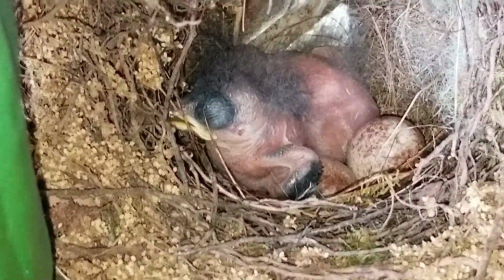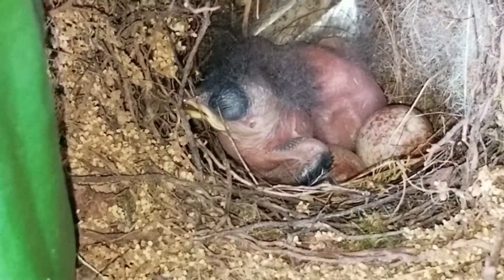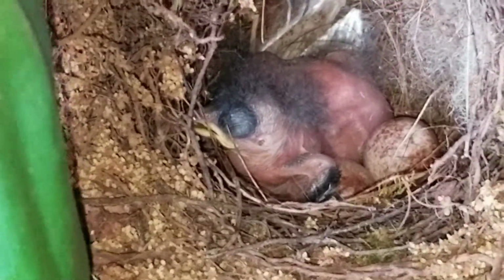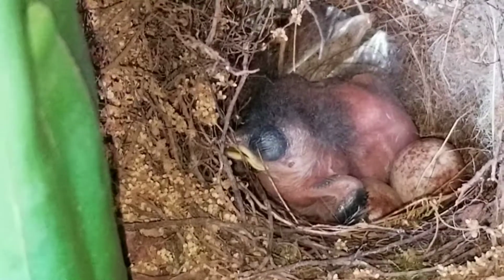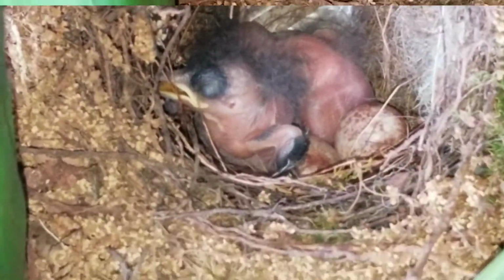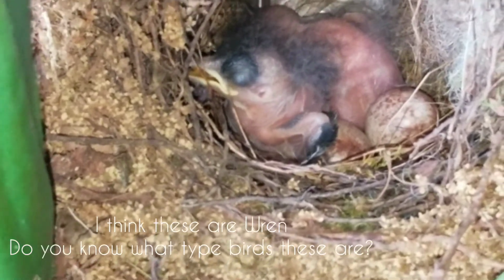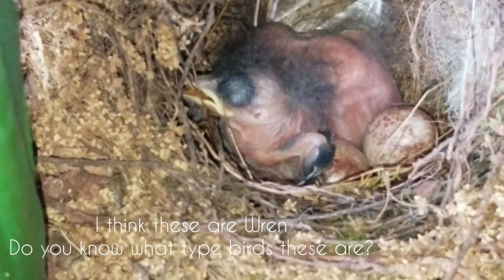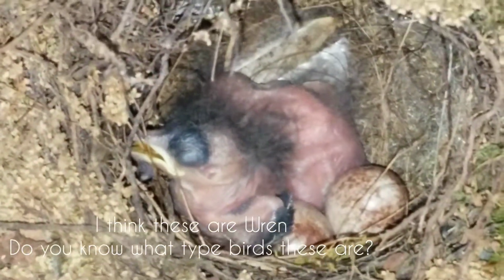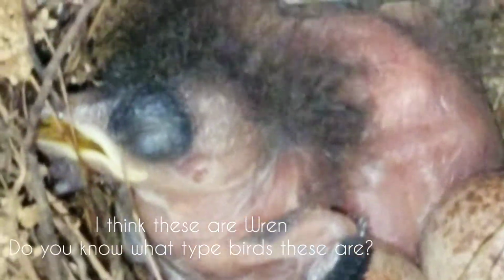But just wanted to give you guys a quick peek of the baby wren bird. There are the baby wren birds. There are 1, 2, 3, 4, and I think there's another egg underneath. So in all there were 5 eggs. Growing. Now they have feathers, well, furry hair on the tops of their heads, which will eventually turn into feathers.